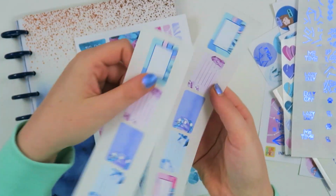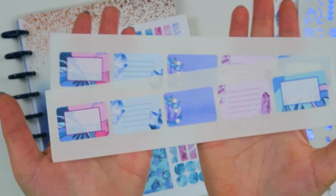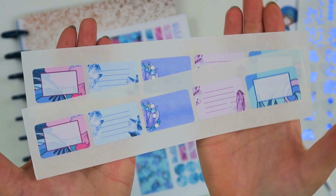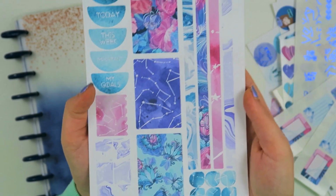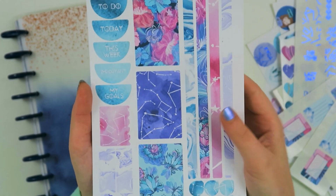Then you always get some half boxes with your kit. And then this is the header and washi sheet, and you can use this in your planner.